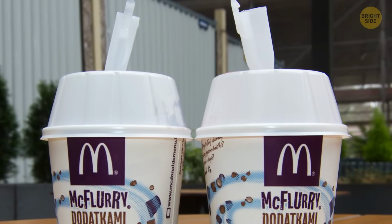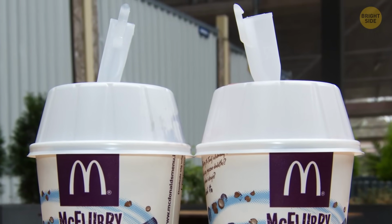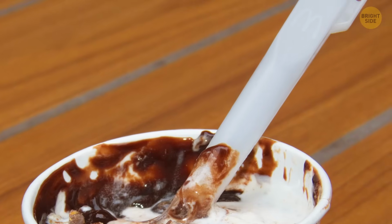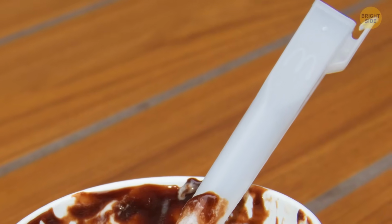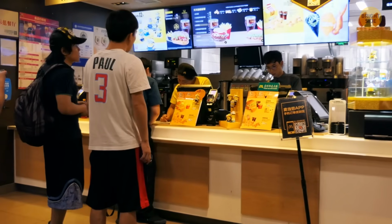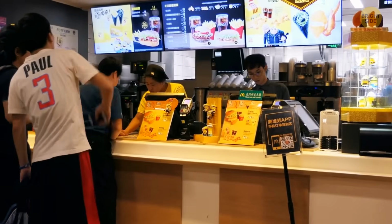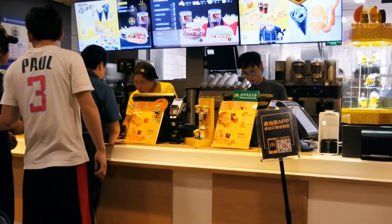The McFlurry spoon has a square handle on it. It gets attached directly to the ice cream machine, and the ice cream and toppings get mixed in together, right in your cup. It saves the employees loads of time, plus it saves water because they don't have to wash the machine after each one.